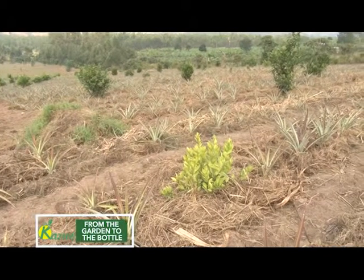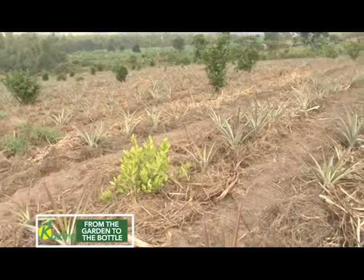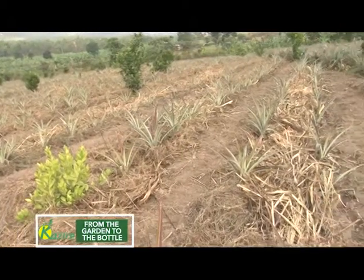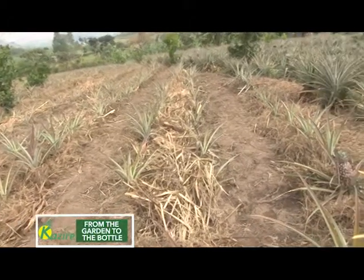Pineapple is a slow grower, and if it is left to stand alone without any mulch around, weeds are going to outcompete the crop for nutrients, for space, air, and other conditions that are required for crop growth.